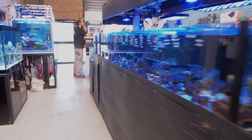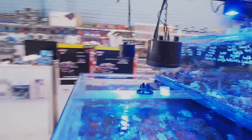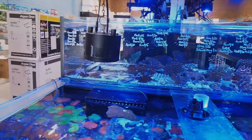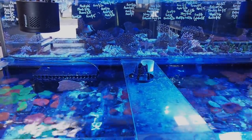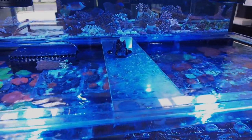This is probably one of my absolute favorite display tanks that I've come across. And he had a problem with the tank a little while ago. I'm just going to face you this way so you don't see it. I think the tank started to leak, and now he's replaced the tank. He's got it set up properly. Some amazing lights on it, which we'll talk to the boys about later.